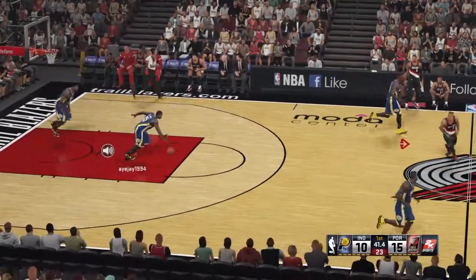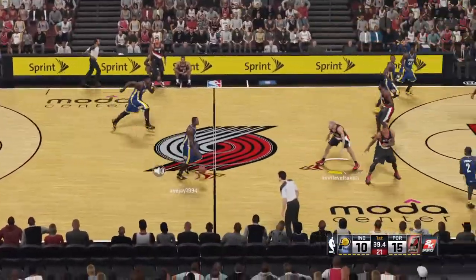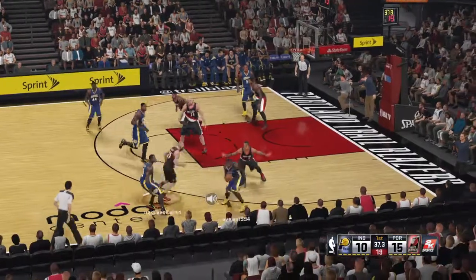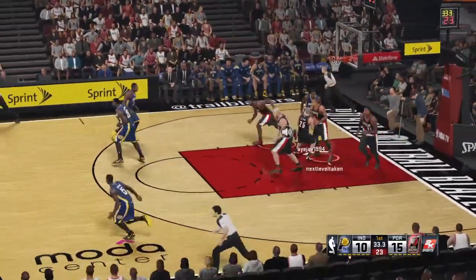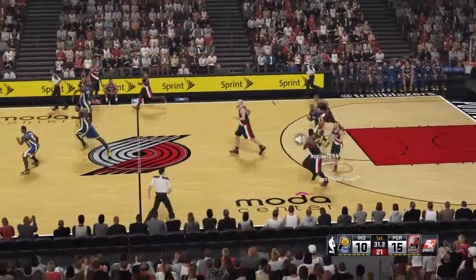And that is good. That's far too good a look to give them from behind the arc. Well, that's 3 of the last 5 makes, having been behind the three-point line. So, got to make some adjustments defensively.